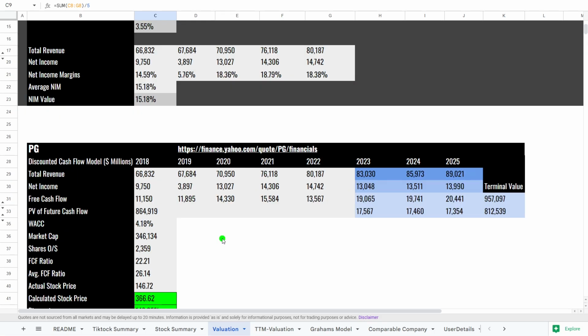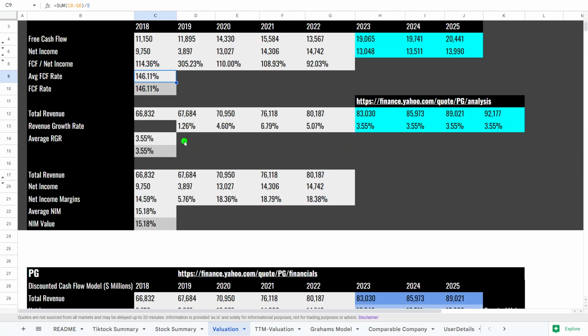Now let's see if these numbers are correct. Firstly, we want to see the revenue growth rate. What is the company growing at? You can see in 2019 it had a dip, but it's currently been around about 6 to 5%. I think this is a fair number here, 3.55.